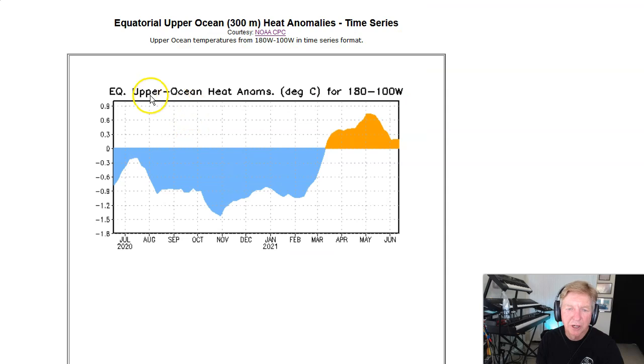And just one more chart, upper ocean heat anomalies for the dateline to a point somewhere south of Mexico, somewhere. But you get the general idea here. Colder than normal temperatures, almost 1 degree, 1.3 degrees, again about 1 degree. And then magically in March, as the Kelvin waves started pushing across the Pacific, the balance turned to warmer than normal temperatures over the whole Central and East Pacific.